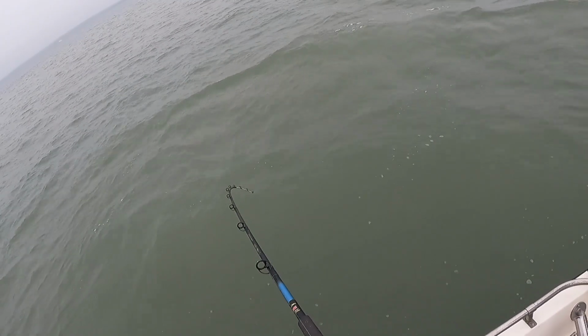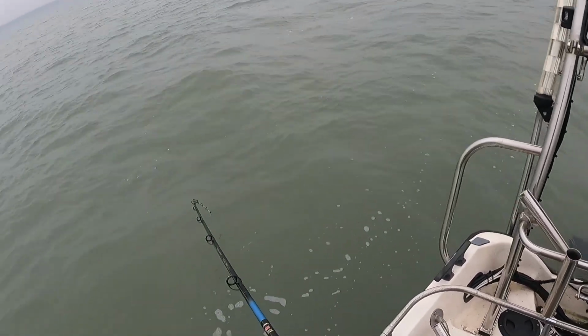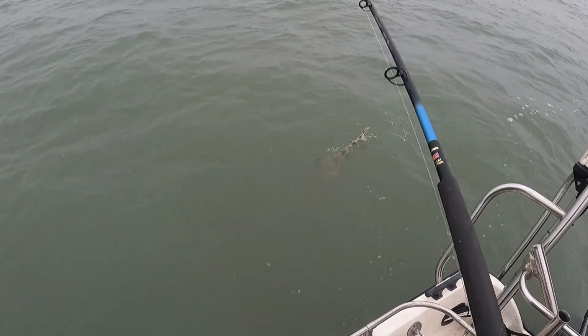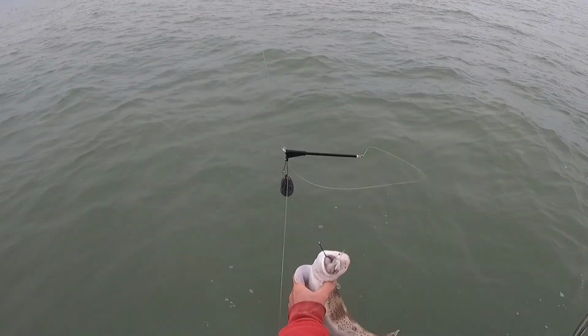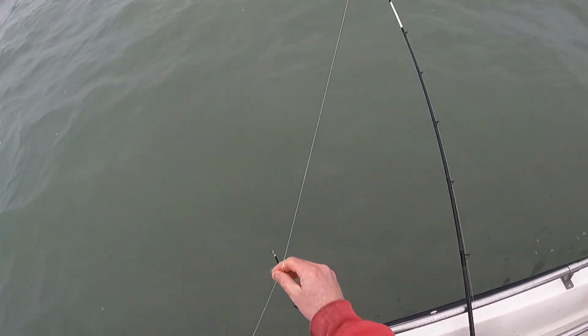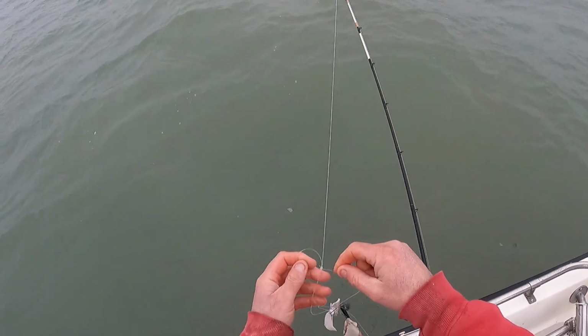I'm feeling it's a dog. Got me all excited then. Something there. Doggy. Tangled in me trace. Oh, it's a decent dog, but it's a dogfish all the same. We don't want them. Go on. Bit of a tangle. There we go, that's number 8 dog. Good grief.